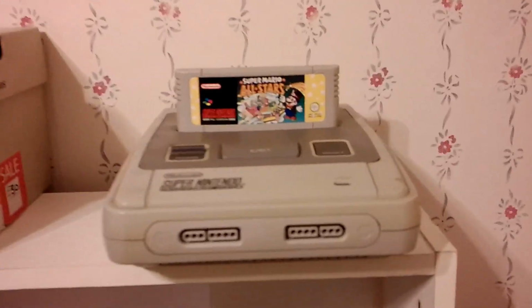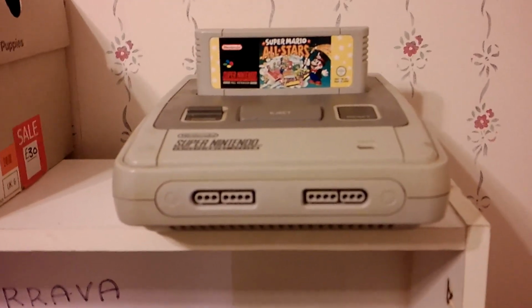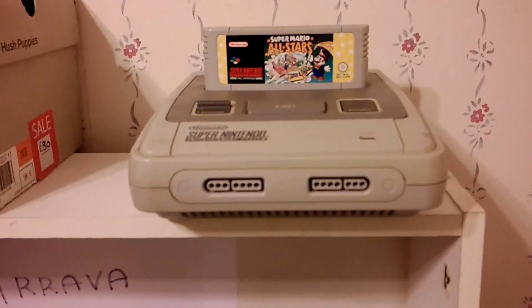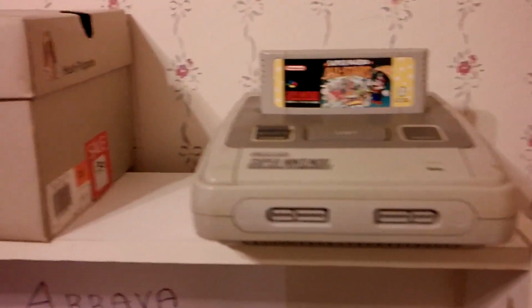Here is the beloved, of course, Super Nintendo console with Super Mario All-Stars. Fantastic, yes. All these consoles are fully working, by the way. They're not there just for show. They are fully working. They need to be powered up again, so I shall be doing that very, very soon, to make sure that they are still all working.